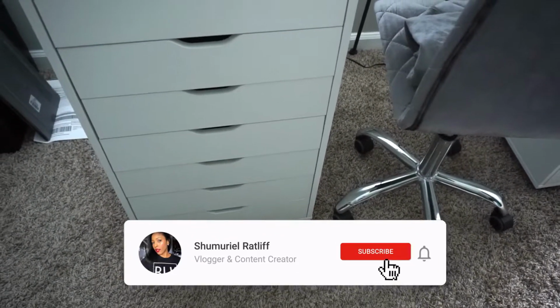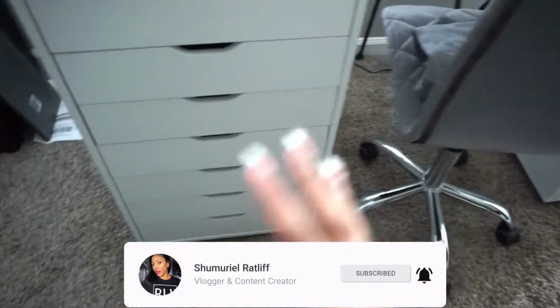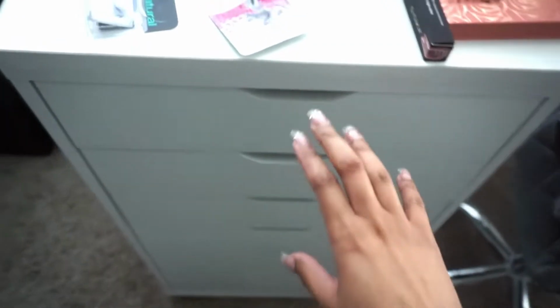Before I begin, I tried to organize this in the order in which I would apply my makeup. I do realize that there are still some areas where I can improve the organization, but for now, it's organized chaos and it works for me.